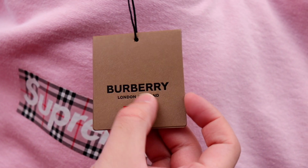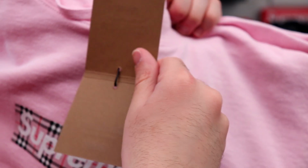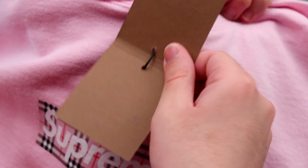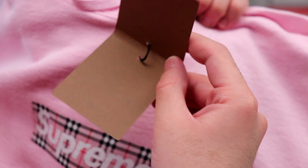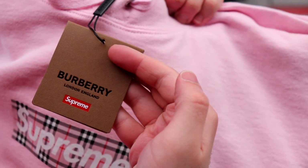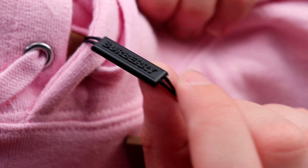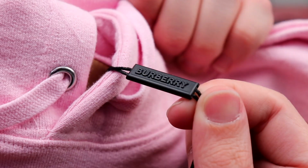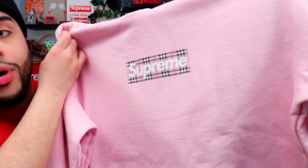It basically just says Burberry London, England with the Supreme box logo under it. When you open this, it doesn't have anything, but it almost looks like Burberry does a watermark stamp to legit check. Maybe I'm mistaken, but I would keep this if you plan on selling in the future. On the back of it, same thing, Burberry Supreme. The tag should read Burberry on both sides, and then once you open up the sweater, it's literally just a Supreme sweater with a box logo on it, bro.